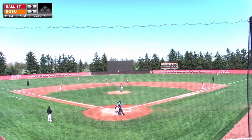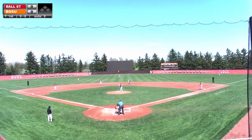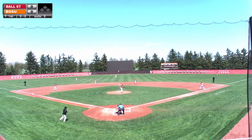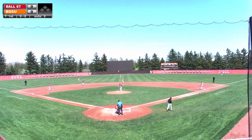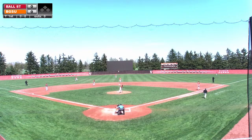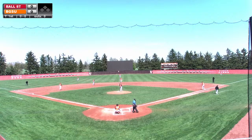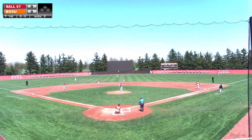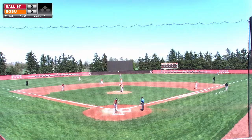Designated hitter Decker Scheffler. Bowling Green right-hander Peyton Wilson making his second career start. One win, one loss. This will be his sixth appearance of the season, his second start. As I mentioned, 9 innings pitched. He's allowed 16 hits, 13 runs, 10 earned. He's walked 3 and struck out 4. His ERA is 10. And opponents are hitting .372 against him.